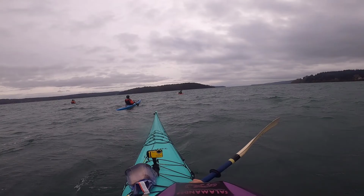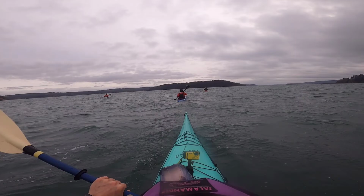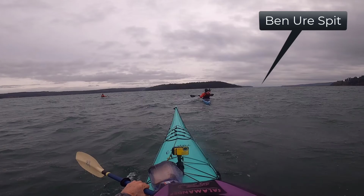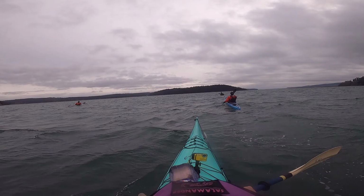Crossing over to Hope Island right now, at about 2 o'clock is the spit. The wind is coming straight out of the south, which is at about 2 o'clock as well, at about 20 miles per hour, I'm guessing. It's pretty strong and the boat's handling pretty well with the rudder up. It's easy to keep pointed in the wind.